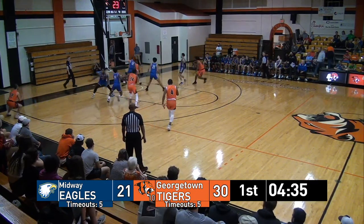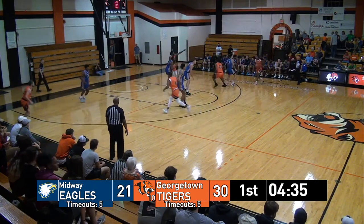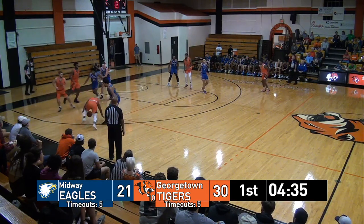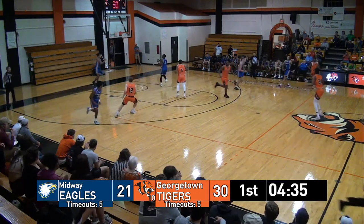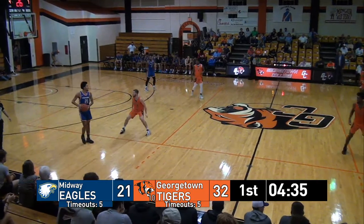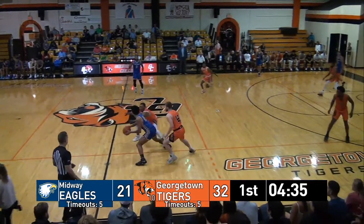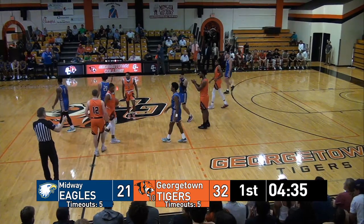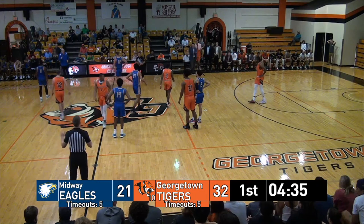Wales driving. Back to Jones. Then to Spikes. Wales again. Here comes Omer. Back to Spikes. Dish it to Jones for the reverse layup. And Kyron Jones gets the deuce. Deshaun White spins into a double team, and Spikes forces the jump ball. The Tigers playing some menacing defense.